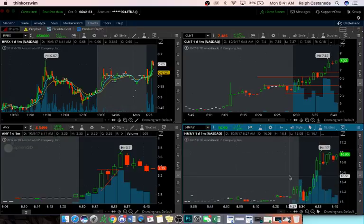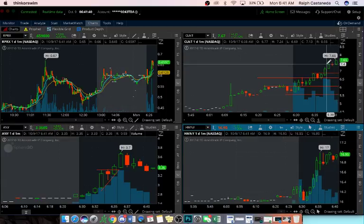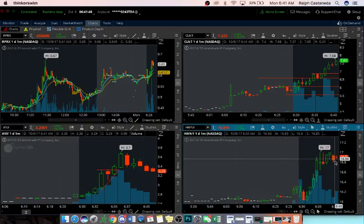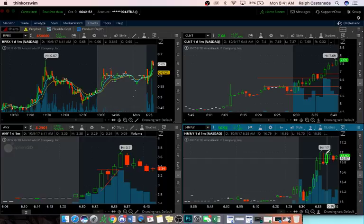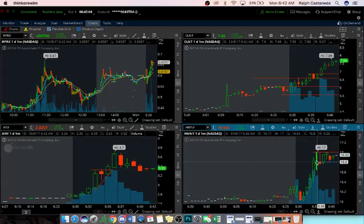Notice how CLNT and HMNY were the main movers today, and they're still dangling around. There's another high on CLNT. They're still dangling around their highs right here. So HMNY is still indecisive, but what I say about stocks like this that run and trade alongside their high of day, like HMNY right now, which is just trading alongside the high of day, doesn't break out, and is just trading sideways, it's usually followed by a collapse. So I'm not sure what's going to happen on HMNY.